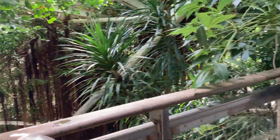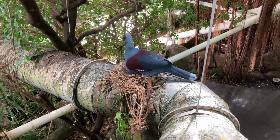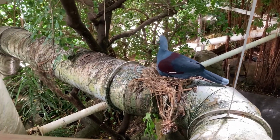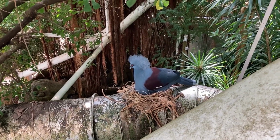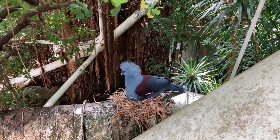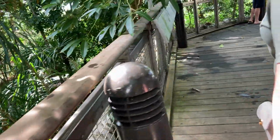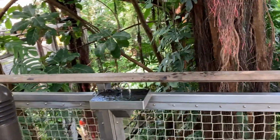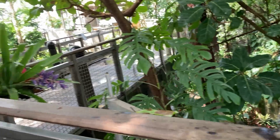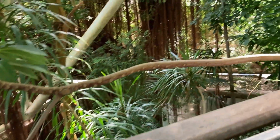Oh, looky here, Tim. Not sure what kind of a bird it is, but if I get a, ooh, he's pretty. Pretty bird. And of course, this is an open air place, so all the animals just roam free kind of in here. Huh? Yeah. Yeah, there's a sloth. They're just crawling around in the upper canopy. You never know where they're at.